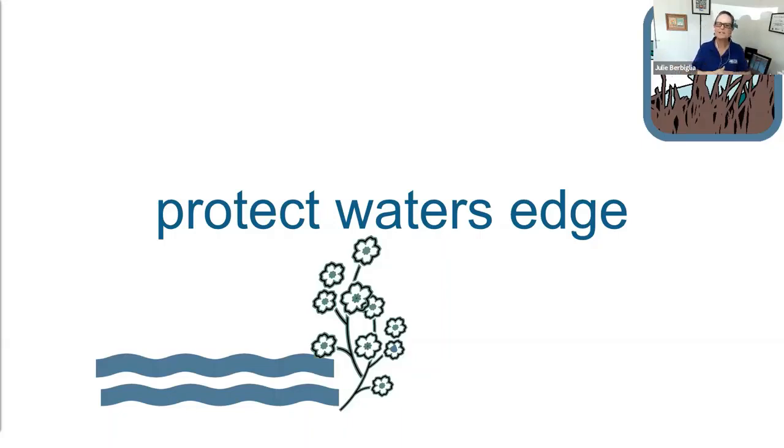So if you are near a creek or stream, take a close look at it. As you drive by one, take a look and sort of, you know, in your own mind, maybe give it a score. Does it look like it's really natural with plants around it? Or does it look like it could use some love and care? Maybe it has some erosion. Maybe it needs more plants for wildlife habitat as well.